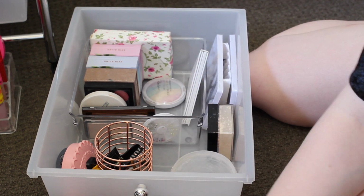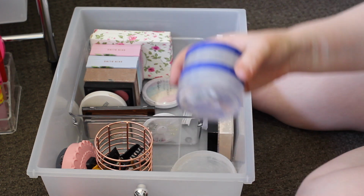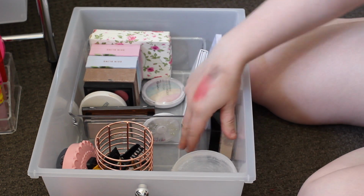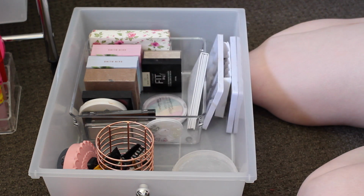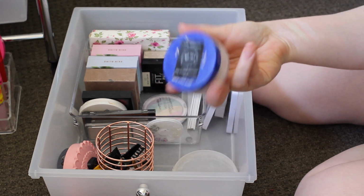I also keep my powders in here, my loose powders, because I don't bake that much. So I know when I need to bake, this is where they'll be. So I'll put that there. I've got the True Match, but this is an empty-ish one, so I'll get rid of it. I've got my RCMA powder, which I don't even know where I'm looking.